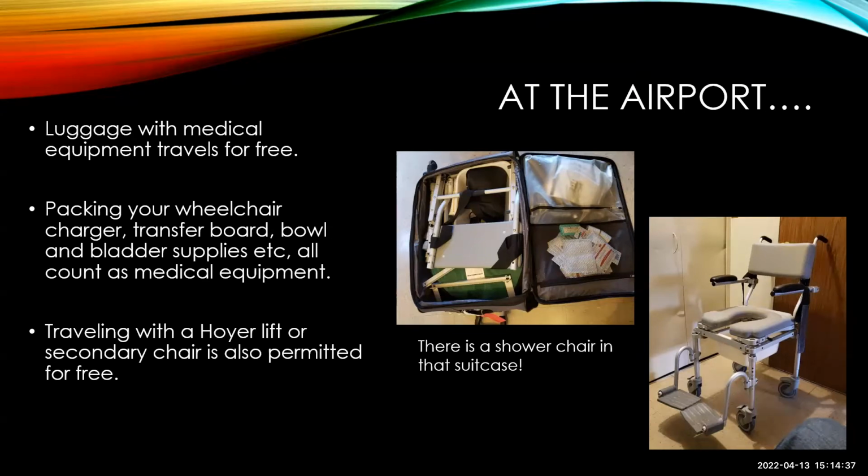But anyway, here you have the suitcase. And in this suitcase is this shower chair. And this shower chair comes apart and all the pieces are here.